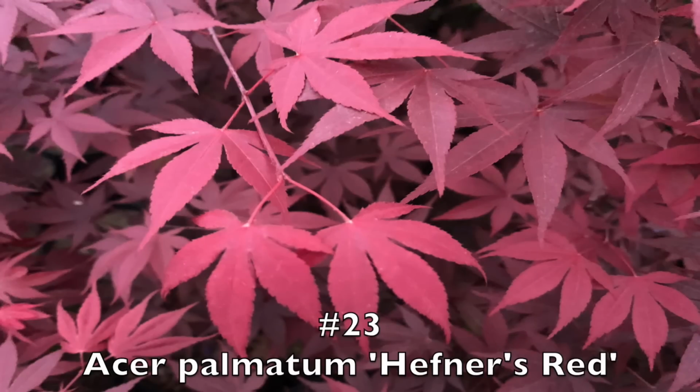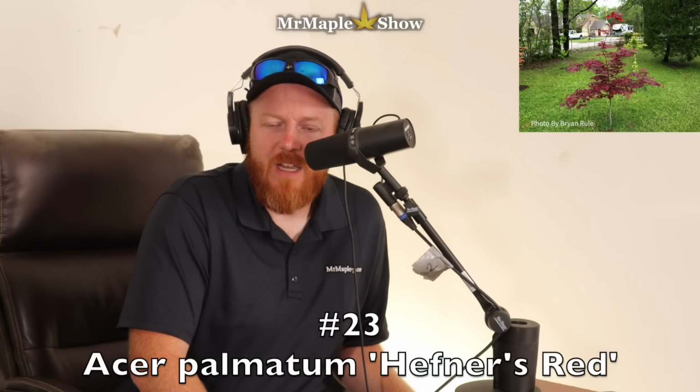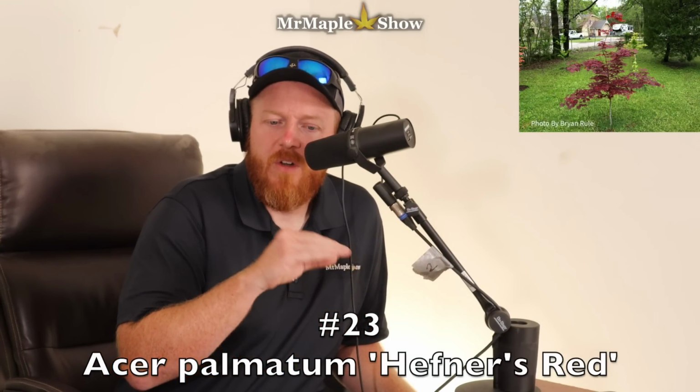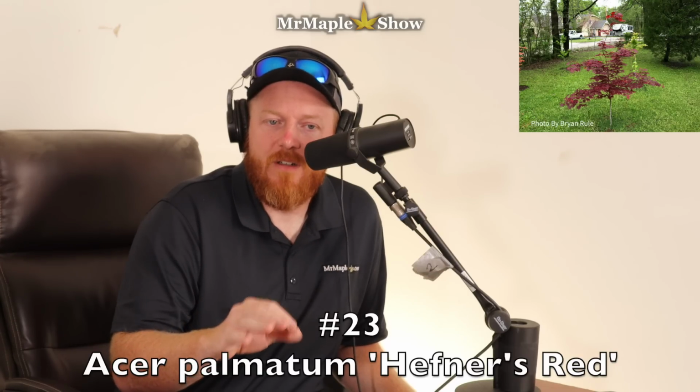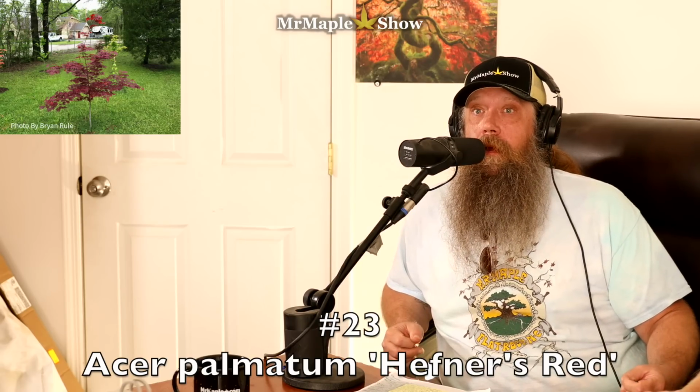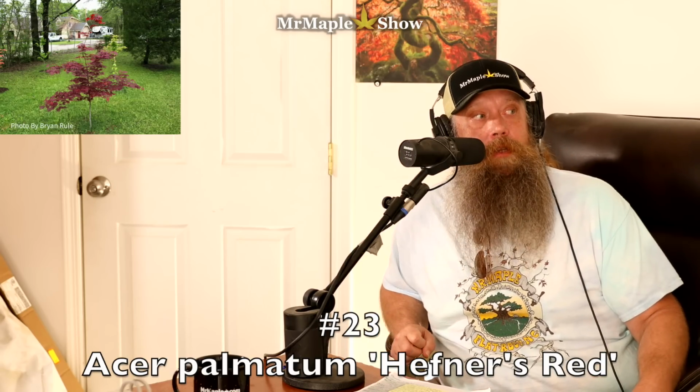And coming in at number 23, we have Hefner's Red. Yeah, this to me is one of the best red uprights. It can have a little different shape than many of the other red upright Japanese maples, but Hefner's Red is one of the red Japanese maples that holds its color very well all throughout the year, even in high heat. This was a chance seedling from Hefner's Nursery, and you're looking at about 12 to 15 foot in 20 years. And this is a good heat tolerant Japanese maple.